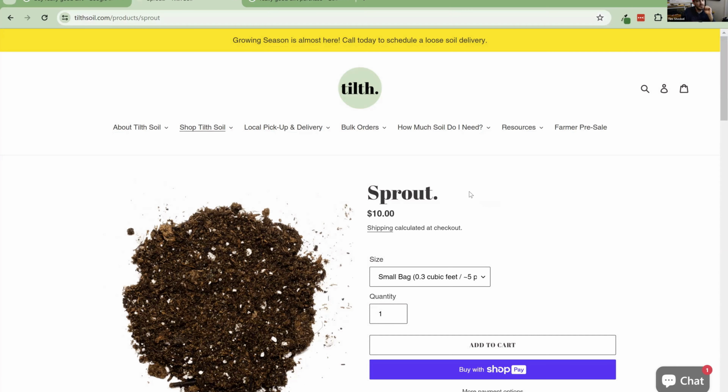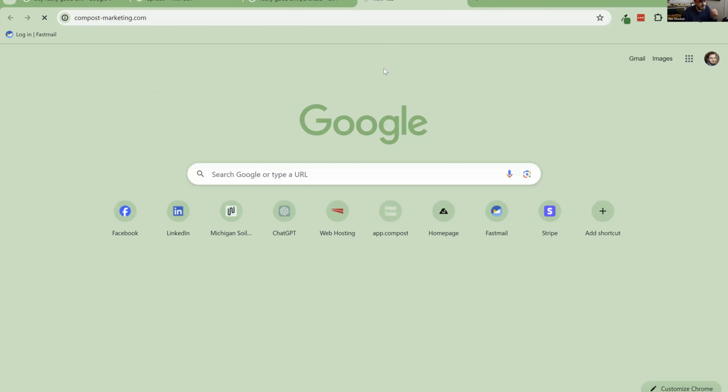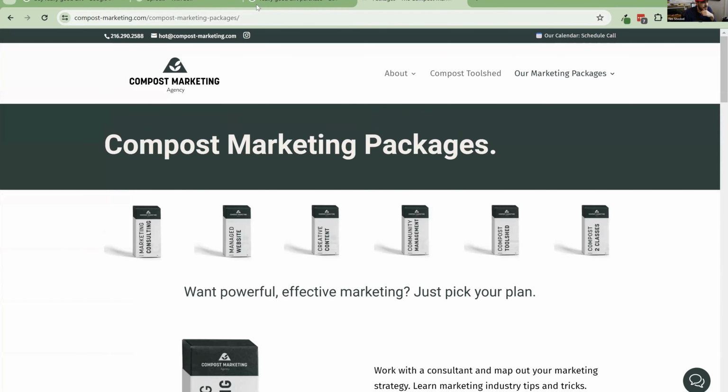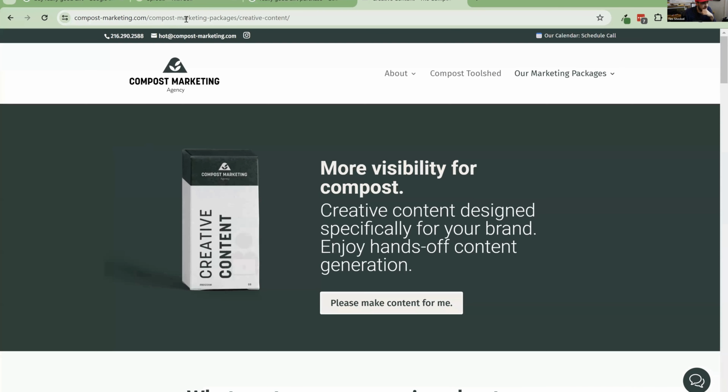Yes, exactly. So if we're talking about what you can optimize, there are essentially three things. The URL should be 100% optimized. We can look this up on my website, Compost Marketing Agency, just to give you a reference. This is the main URL. Here are our marketing packages, so it says compost marketing packages up here. And when you click on one of those, you'll see it says compost marketing packages, creative content. So now the context is that creative content belongs to a marketing package.